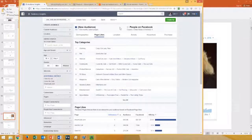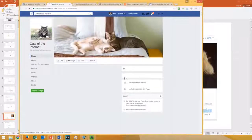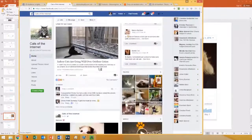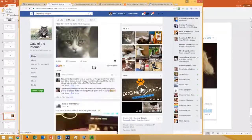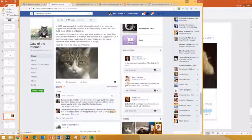And when we open up different pages here, for example, we can also see if it has a lot of engagement, if people are very active. For example, Cats of the Internet, a magazine. It has 289,000 fans here. So people that are liking these are very much into cats, probably. So they're also going to respond to your ad about cat products, most likely.